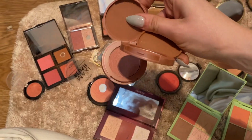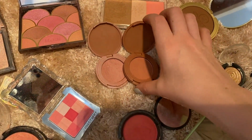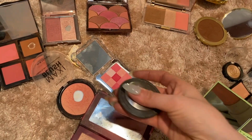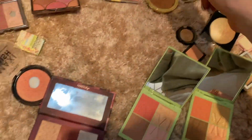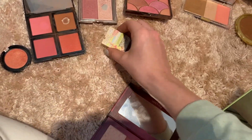So of these two blushes from Tarte, I really like this one better. I feel like it's a more unique color, so I'm going to keep that one. Toss this one. This Becca blush I absolutely love, and I forgot that I owned. Keep this one. You know, I don't really have any attachment to it, so I'm going to put this into my box of stuff that's okay. It's my favorite everyday blush color, so I'm going to keep that.